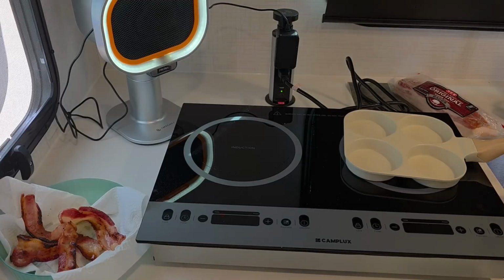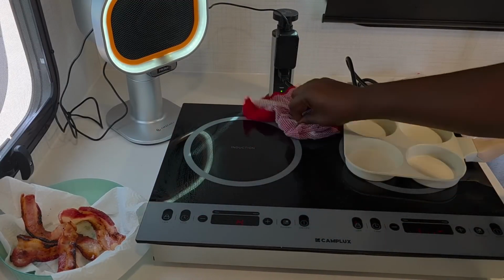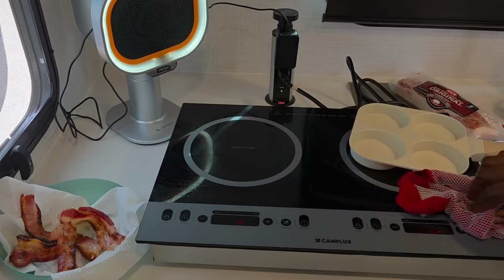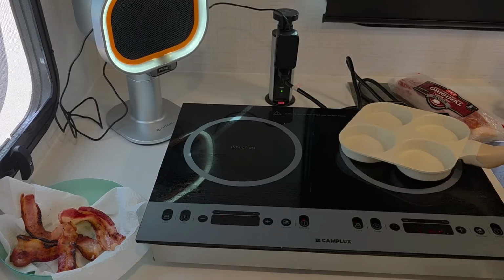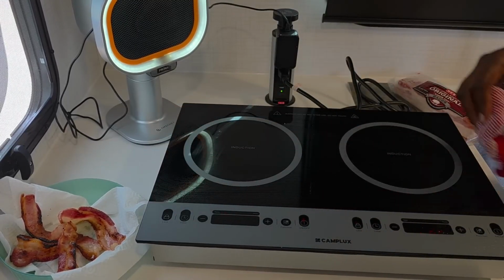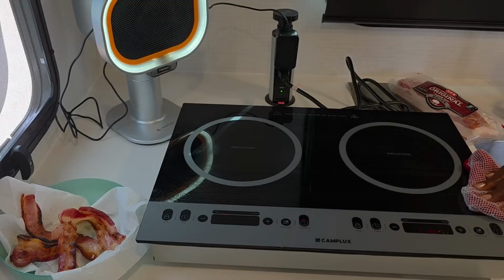So I pulled the skillet off of it to wash it out. And I turned it off. And look how easy it wipes clean. I put it on off. So it's now off, and I'm wiping it. It just wipes clean. Very easy.